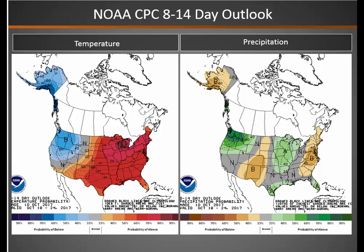And our 8 to 14 day outlook, October 18th to the 24th, cooler than normal temperatures across most areas, especially northern areas up in Idaho, and that's in association with a strengthening Pacific storm system track that's going to be affecting the northern tier states in the Pacific Northwest and into Idaho as well, and maybe trailing into northern areas of Nevada. So that's our pattern for the future.